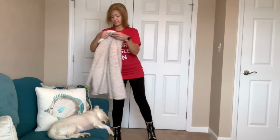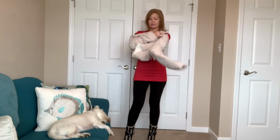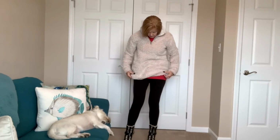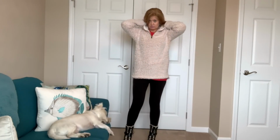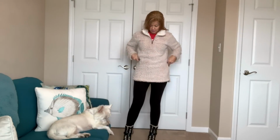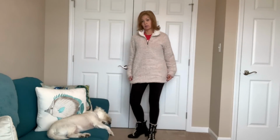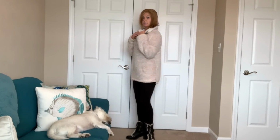So let's try it with this very cozy pullover in this very pretty oatmeal color. So this is very, very soft. I like this. It feels wonderful. It does have pockets. It is a little oversized, so it does cover my whole butt here. Yeah, this is cute. I like it.